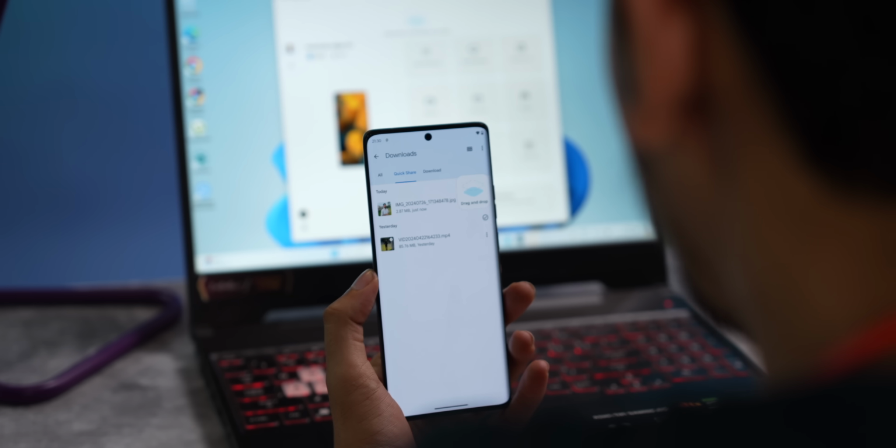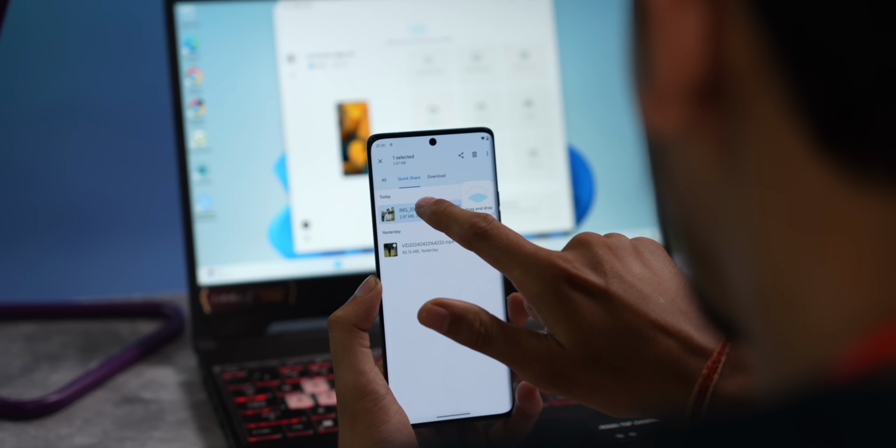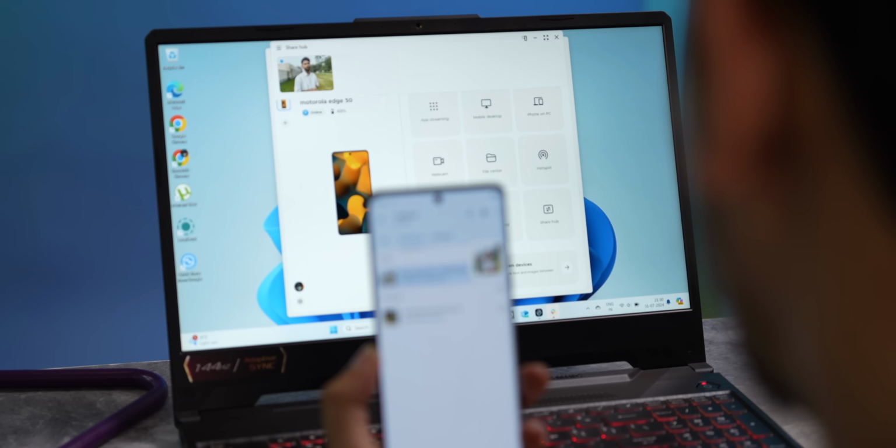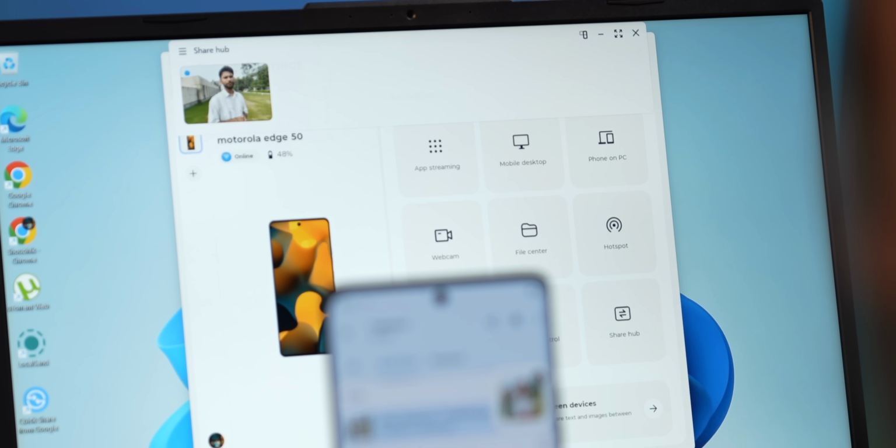Let's say you have a picture of yours and you need to transfer it to your laptop for filling out a form, file your ITR. All you have to do is drag and drop the picture on your phone to this drag and drop box, and just click on this pill on the top of your laptop. Boom, the image is easily transferred. And there are tons of other features in Hello UI that we have shown in this video. You can check it out.